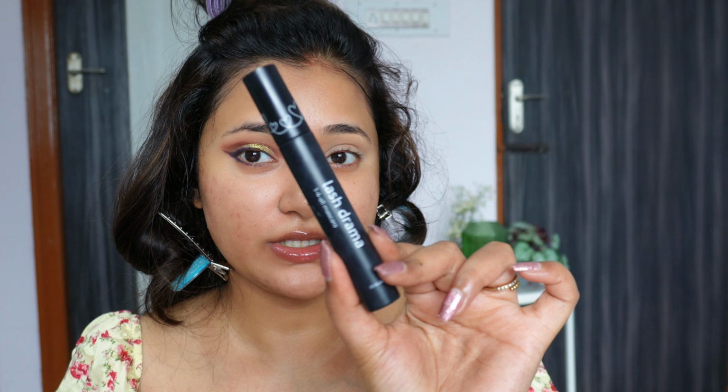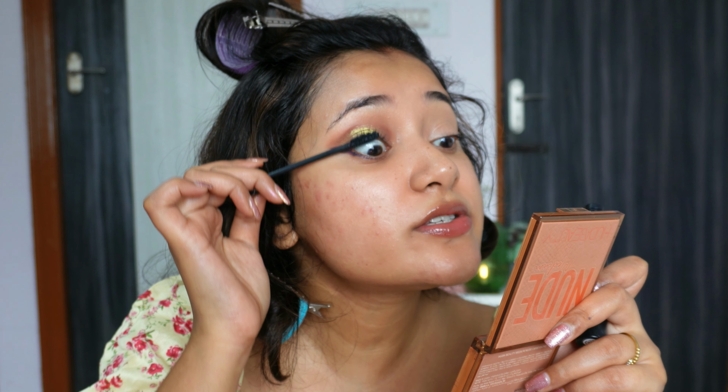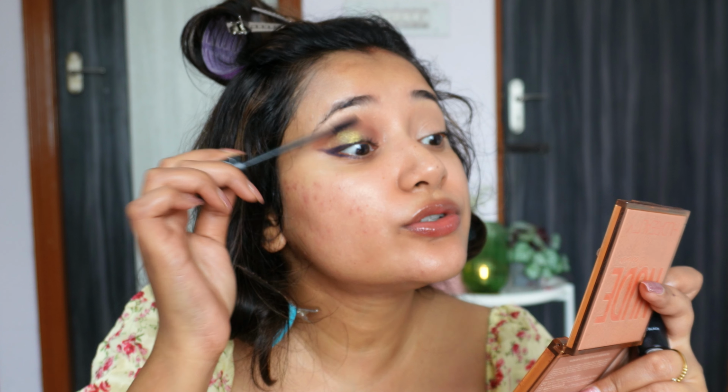I'm going to finish off with some mascara. This is the Plum One for All mascara. I want to go ahead with the MAC one, but at the same time, sometimes if I over-apply the MAC stack, then my eyes or my head just feels heavier. And I want to have a really nice time today and not really worry about having a headache later on. So this should do.